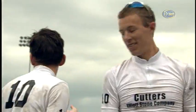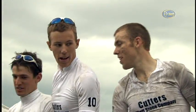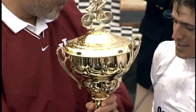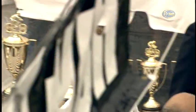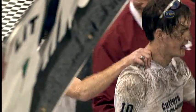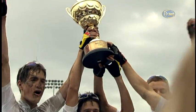It's the Cutters' 7th championship here at the Little 500, the 54th running. Great job, guys. They will save the cinders. They wash off their faces and tell tales for years and years to come. There's Jimmy Kirkham down there, the redhead. What a program they have.